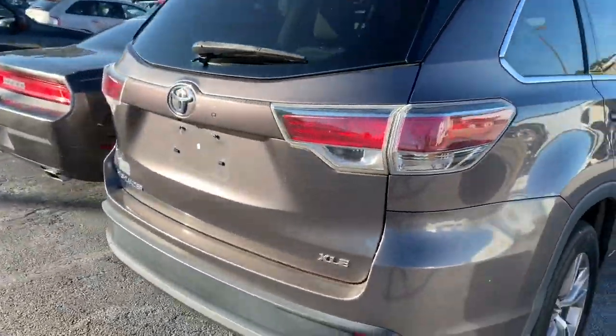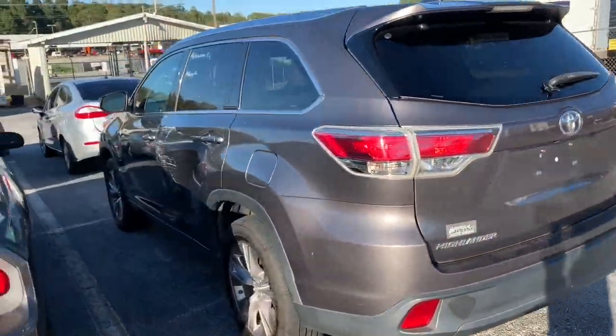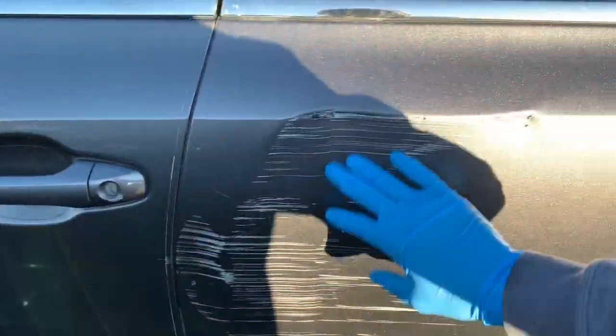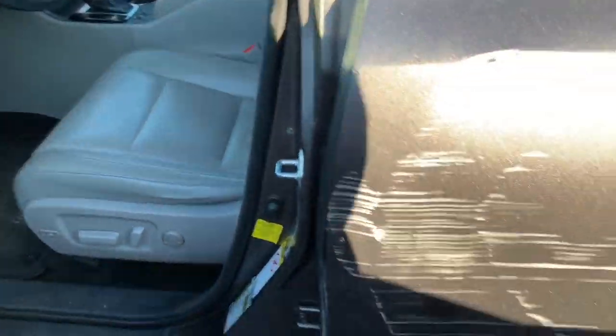So y'all come down there. They got all type of cars out here, though. As you can see, the look. Oh, it's kind of scraped up. Kind of scraped up. You know what I'm saying? Buff that out. I know some of y'all probably think it's ugly, probably wouldn't buy it, but I don't know. I'll buy it. Clean leather.